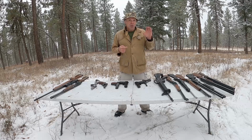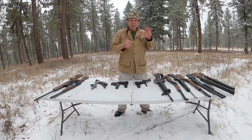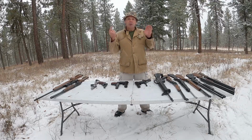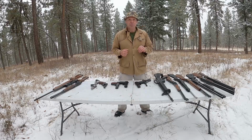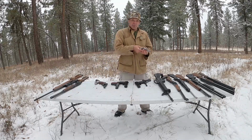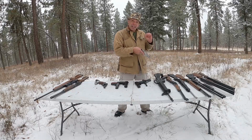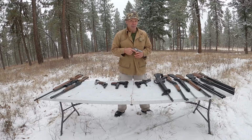Now, when the chamber is loaded and your hard steel firing pin hits your soft brass rim, no problem. But if the chamber is empty, your hard steel firing pin might hit the hard steel edge of your chamber and it can damage your firearm. You'll see this a lot on 22 long rifle revolvers. When you look at the chambers, you can see at the edge of every chamber is a dent where somebody has been dry firing a 22 he shouldn't dry fire.